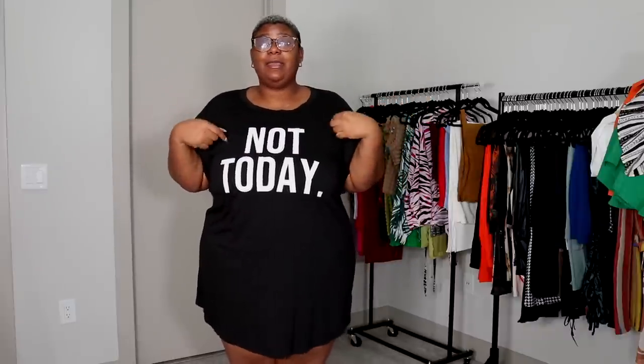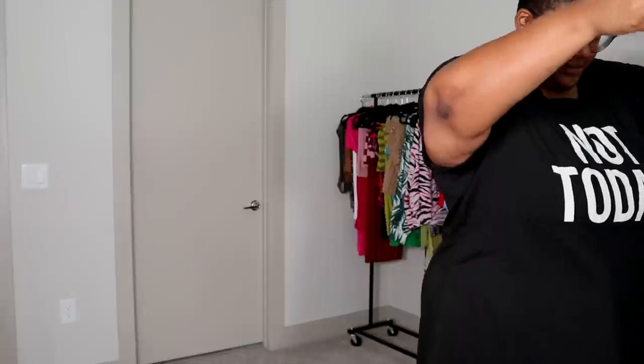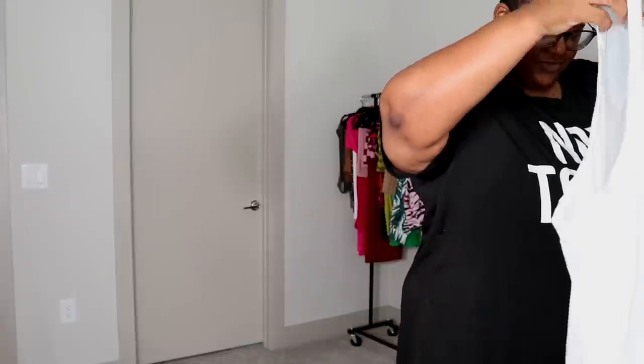My short girls, though, live your life, okay? But for me, not today. The shirt is already telling me, not today, okay? Oh, this is a dress. Okay, let's try her on. It's giving me a tennis dress, like, see me outside.